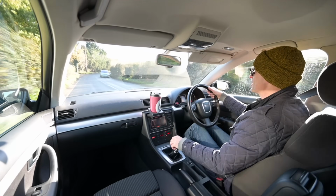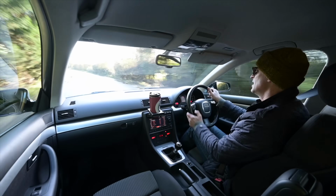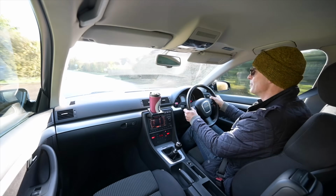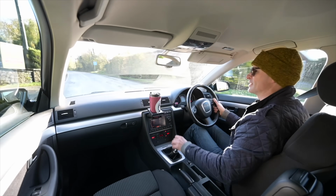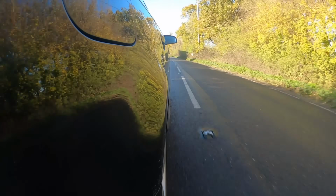They did make a few changes under the skin, including the steering to sharpen up the response and handling just a little bit. And while it is better than the B6, it's still not as lively and awake in your hands as a BMW of the same era.